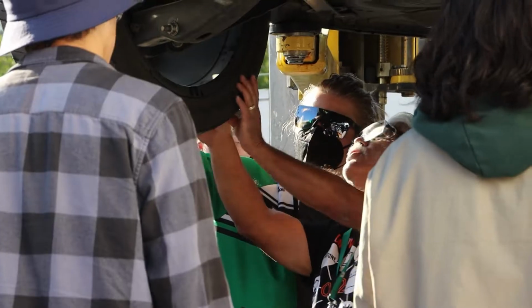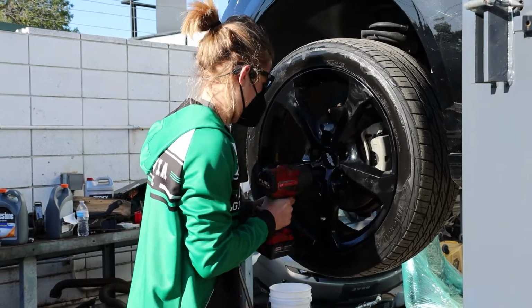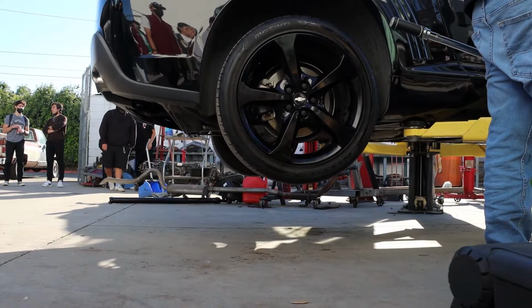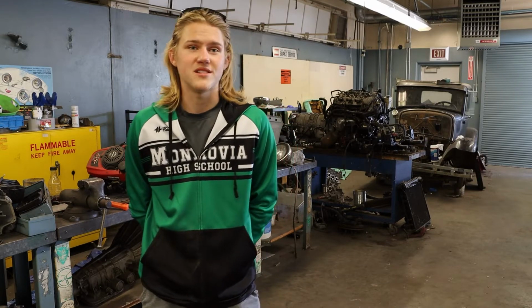Tom Hover is one of Montenegro's top students. He's been in the program for 3 years, and you can tell he knows what he's doing. He says coming to school to work on different vehicles is almost too good to be true. I enjoy just the hands-on aspect of this. For my freshman year, I had this first period, and it's generally the only reason I ever wanted to go to school.